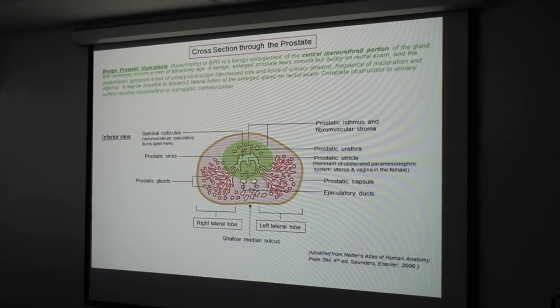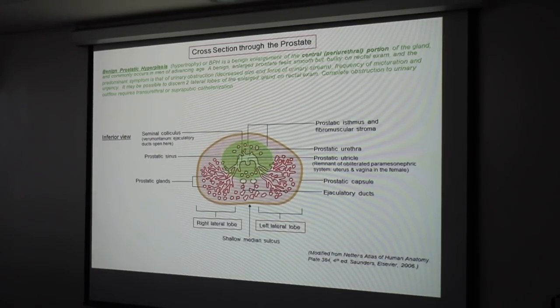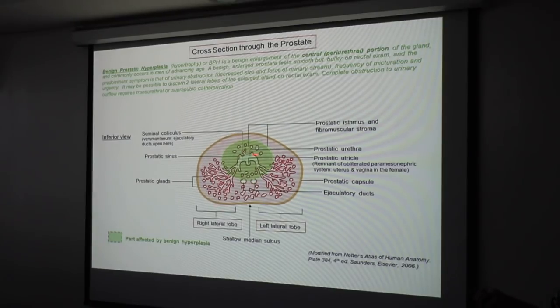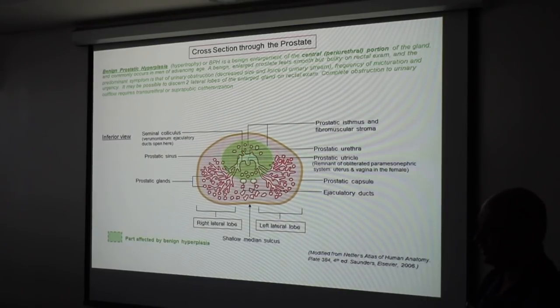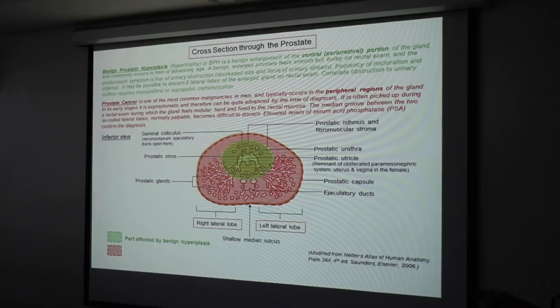Now, this zone. What do you think this zone is? This green. Don't say central. It's the transitional zone. So benign disease comes from here. If this zone has enlargement, if this zone has more fibrous element, it will compress on the urethra directly and it will cause urinary symptoms. Now, this big one is the peripheral zone; cancer comes from here. It's all written here, prostatic cancer.